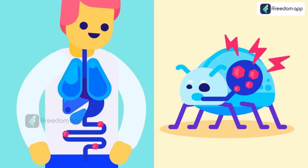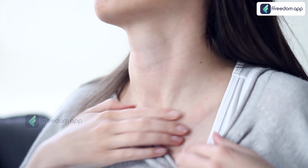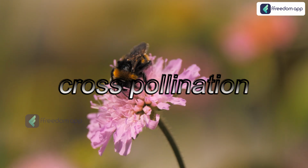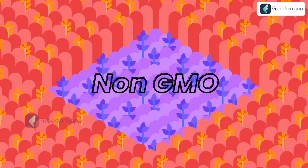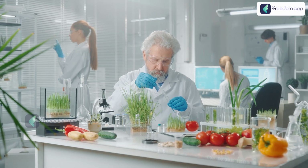Health concerns. Although there is no conclusive scientific evidence linking GM foods to health risks, some groups worry about potential long-term effects. Concerns about allergies, antibiotic resistance, and unknown reactions persist among skeptics. Contamination of non-GM crops. Another issue is cross-pollination. Pollen from GM crops can travel and potentially contaminate non-GM or organic fields. This is a serious concern for organic farmers who risk losing their certification if their crops are found to contain GM material.